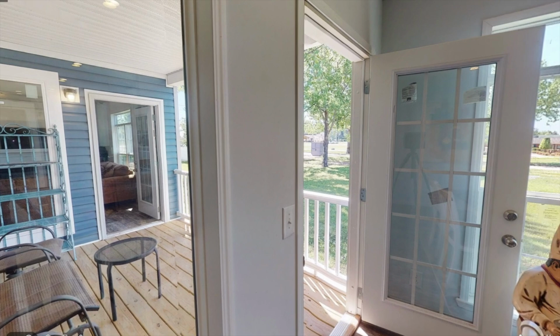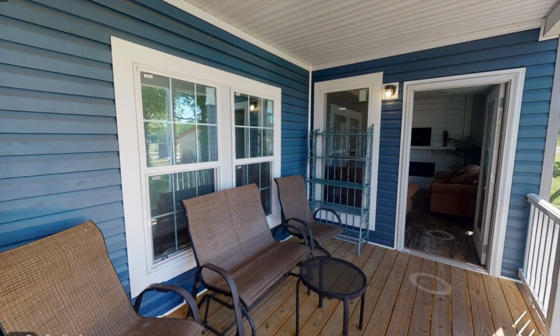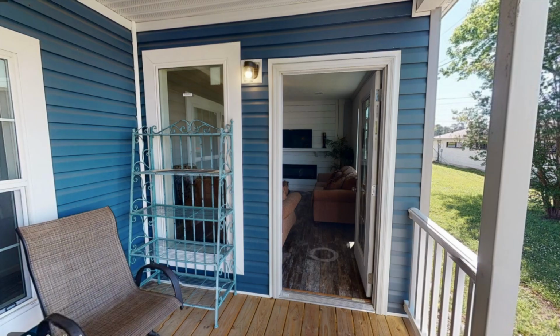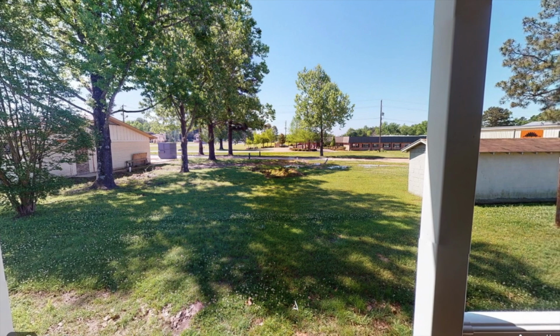Another great feature to this home is this porch. So right when you get out of the dining room, you can head onto the porch and, you know, just grill some burgers or whatever you want to do out there. Sit out there, play some board games or whatever. It's really nice. And also if you leave the porch and head into that other entrance is where you'll get to the second living room.